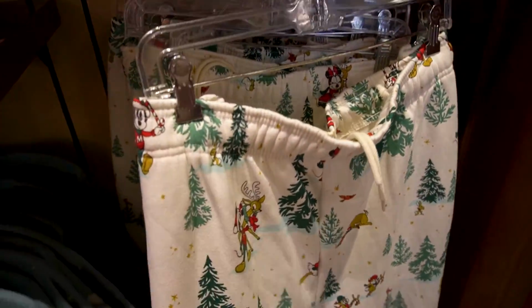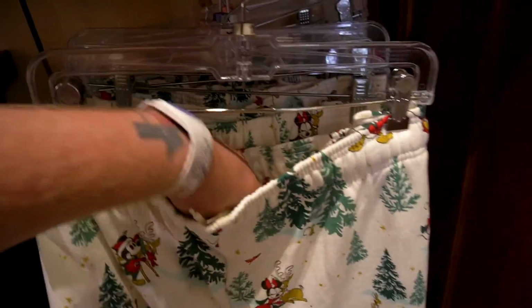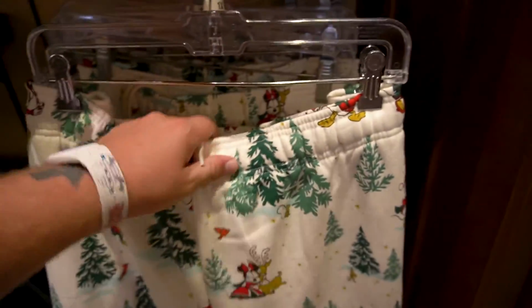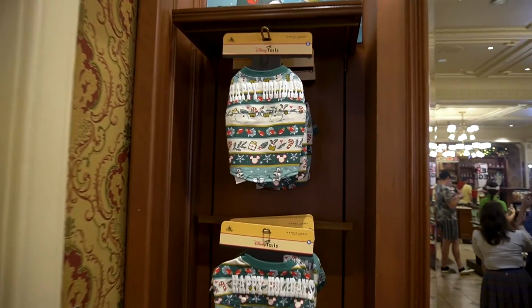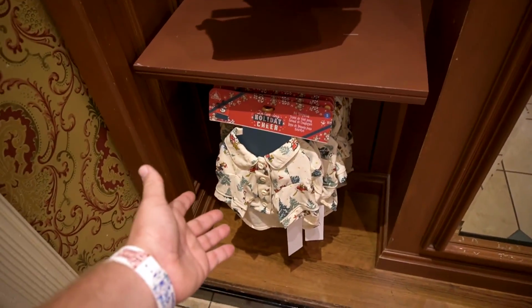Then you've got these nice long pants as well, which I can't find the price on. Oh no, there are pet Spirit jerseys, and oh my god, what is this? Ooh, the dogs might be getting something.